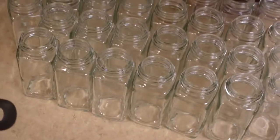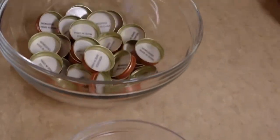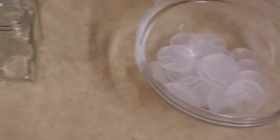Today is the next day. All the spice jars are clean, the tops and the little insert piece. So let's go ahead and transfer our seasoning.